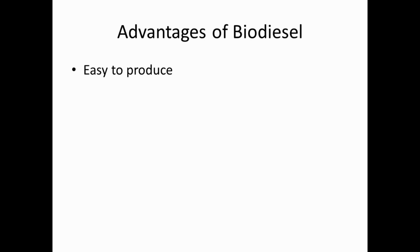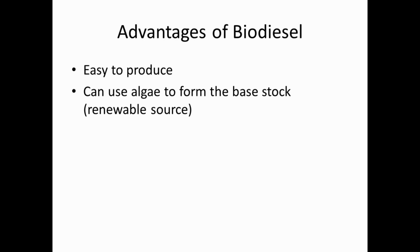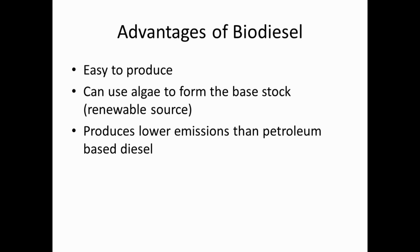So our advantages of biodiesel: fairly easy to produce, and we can actually use algae to form the base stock, which is a very renewable energy source. That has come into light in recent years. So that's a huge advantage. It produces lower emissions than petroleum-based diesel fuels.